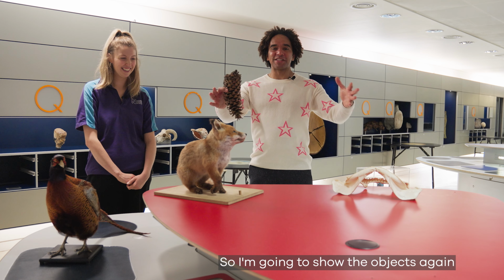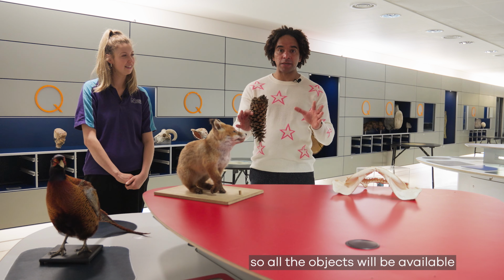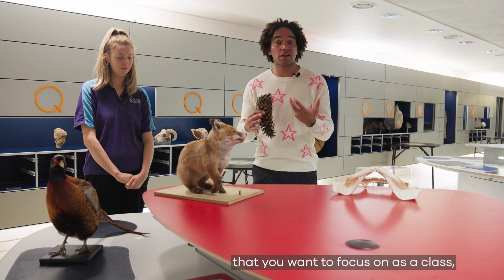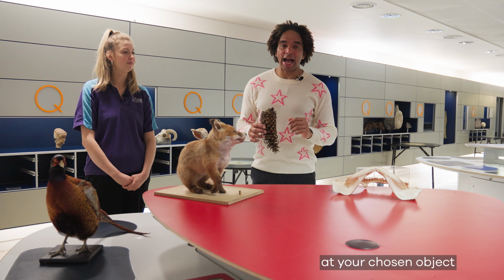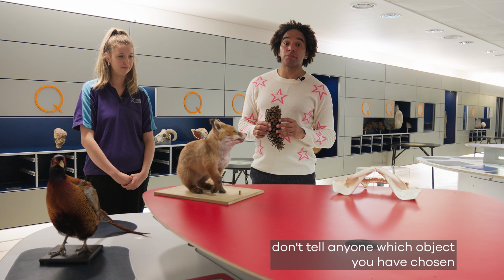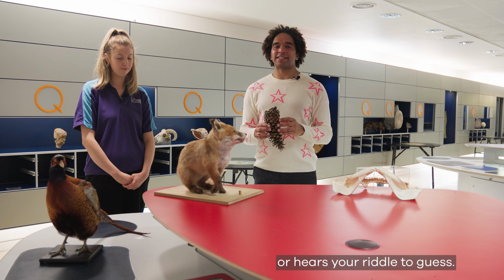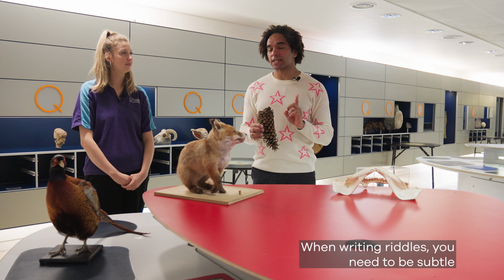So I'm going to show the objects again, and you can pause the screen. So all the objects will be available for you to see. Some of the objects will then also scroll through. So if there's one object that you want to focus on as a class, you can pause the screen there as well. Now make sure you get a good look at your chosen object. And remember, don't tell anyone which object you have chosen. Remember to write just enough to help whoever reads or hears your riddle to guess, but don't give too much away. When writing riddles, you need to be subtle.